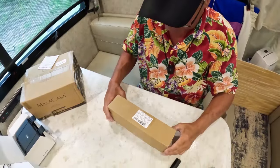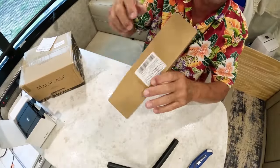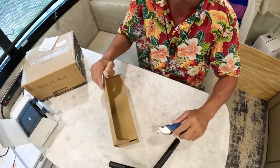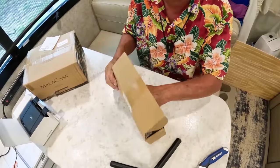So this is a magnet. This is from ULIBERMAGNET again, and it is an organization solution.